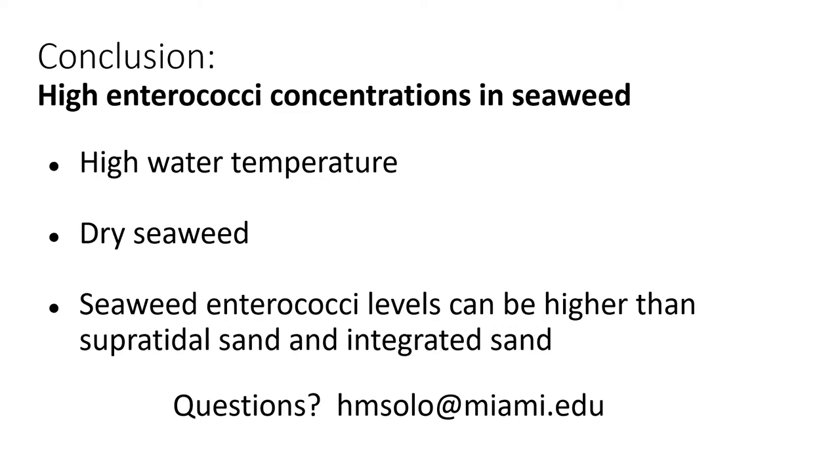The US EPA issues two sets of advisories. One is based on enterococci, which is used for marine waters. They recommend E. coli for freshwater. We have analyzed E. coli at beaches in the past. For this study, we're only looking at enterococci because that's what's regulated in marine waters. But the E. coli all follow more or less similar patterns.